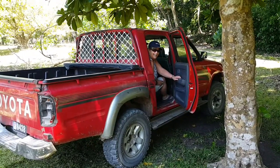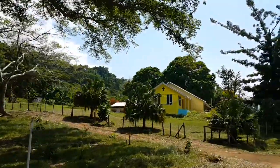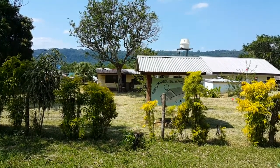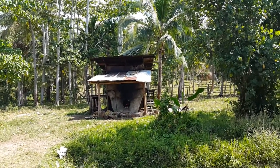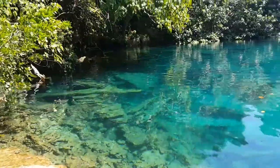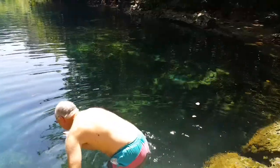Now we're going for a trip inland to a blue hole, which is great for swimming. There's the church and the health centre, and there's the village community hall. Cooking the copra, yeah, and there's the skull. Now this is a blue lagoon, comes down from the mountains, beautiful crystal clear blue water, so we're going to have a swim.